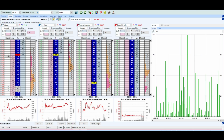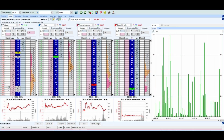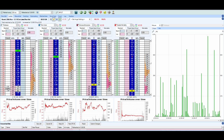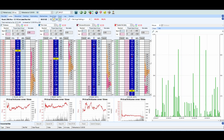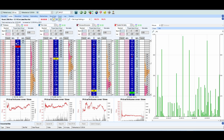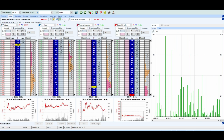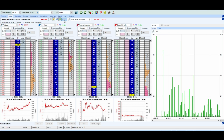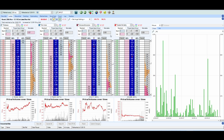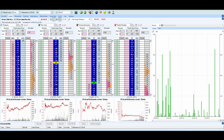Time is ticking down. I've got a losing position. Need to mitigate that risk. Still got £4 to lay off. Just take these out. Ugh, what a way to start the day. But that is the reality of it. £1.53. Read it up. Yeah, that's a horrible start to the day, but that's the way she goes sometimes.